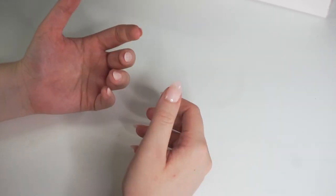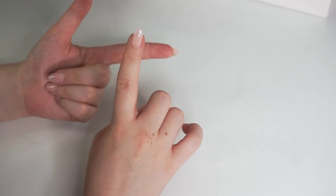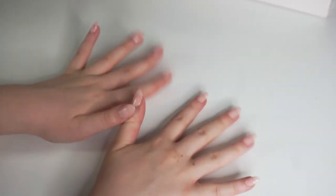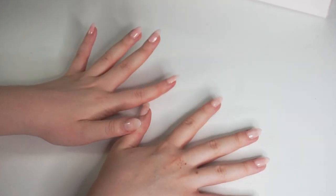And now we're moving on to color complexion products. So blush, bronzer, and highlighter. So let's get right into it because we have quite a bit of ground to cover.